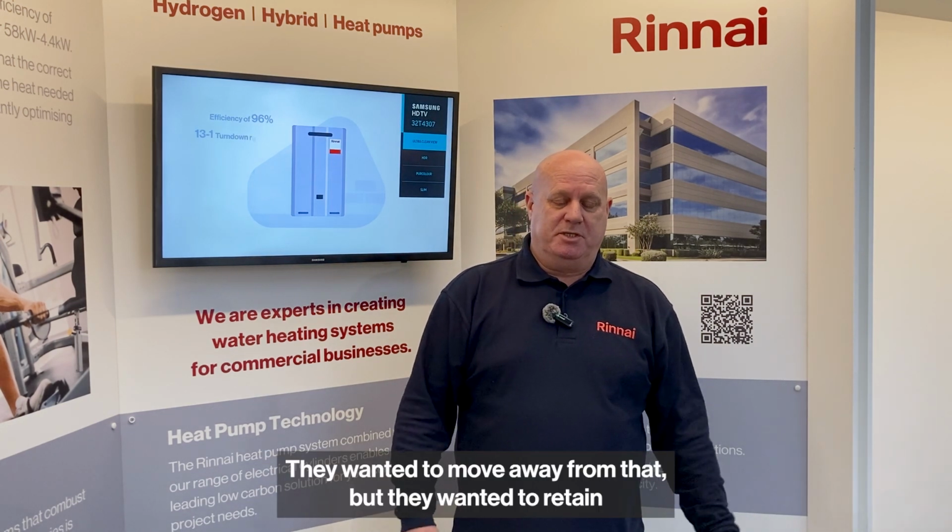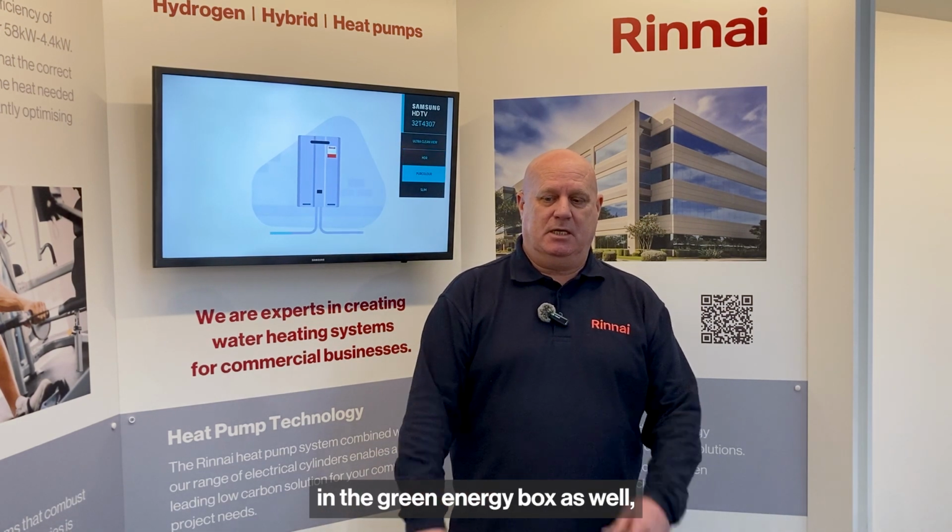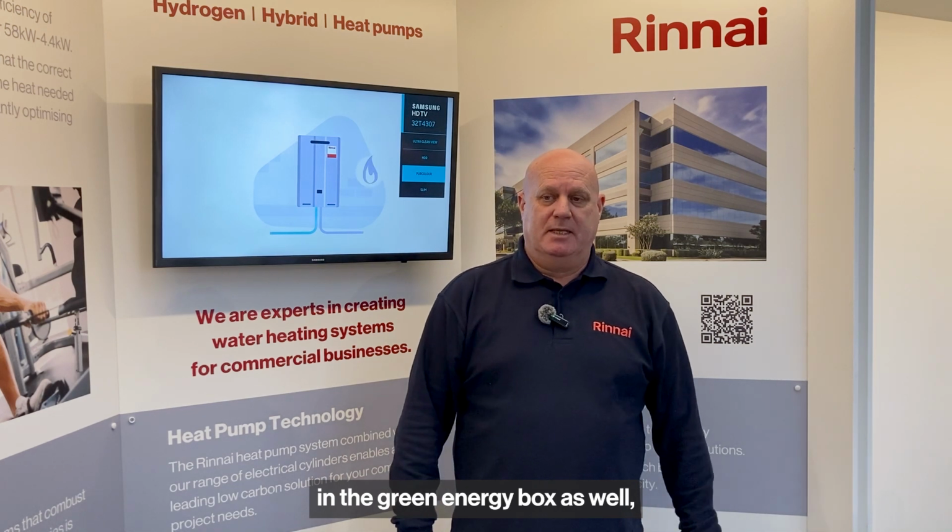We were approached by the contractor, Pinnacle, regarding this project, which initially had planning design based around CHP, or a gas type system. They wanted to move away from that, but they wanted to retain some of the gas side. The client was looking for some ticks in the energy, or the green energy box as well. And we put together a proposal based on a heat pump and a cylinder to provide a pre-feed into 6 gas-fired water heaters and 2 cylinders, which would achieve the hot water requirements for the hotel, which was a 153-bed new build.